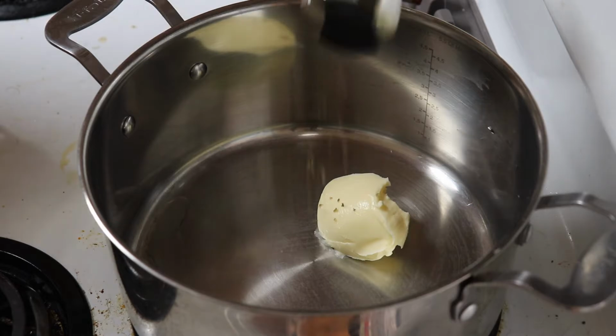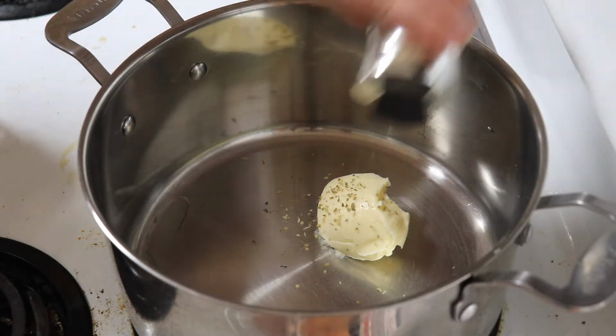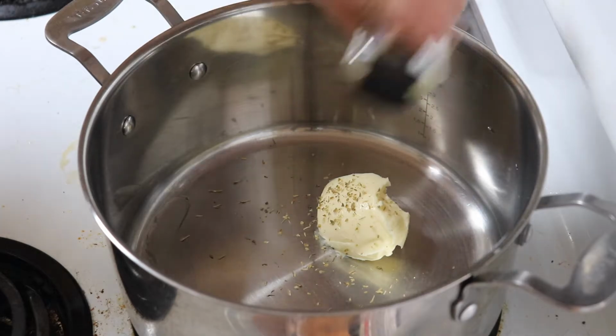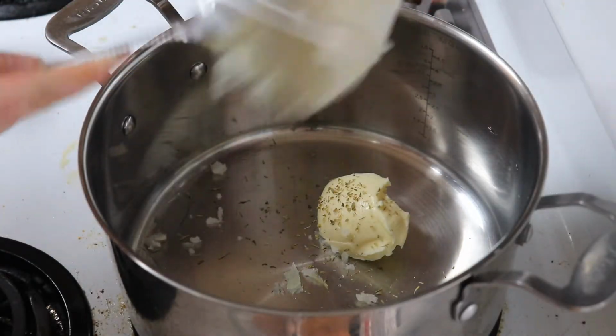In a pot, melt some margarine and add some parsley, thyme, some finely chopped onions, and your chopped carrots. Cook them over medium heat while you chop your potatoes and broccoli into bite-sized pieces.